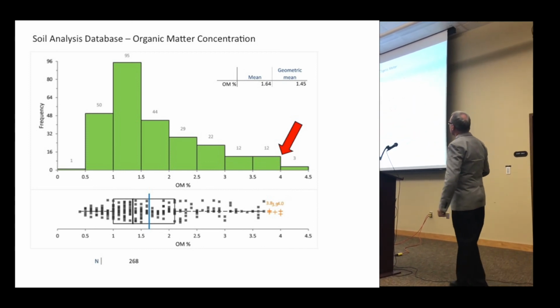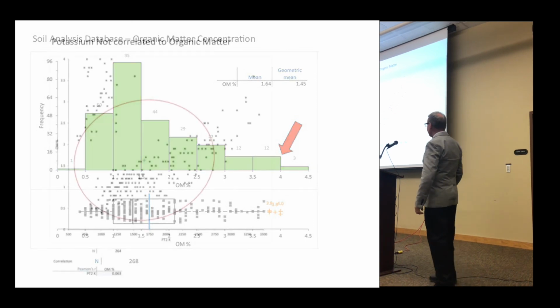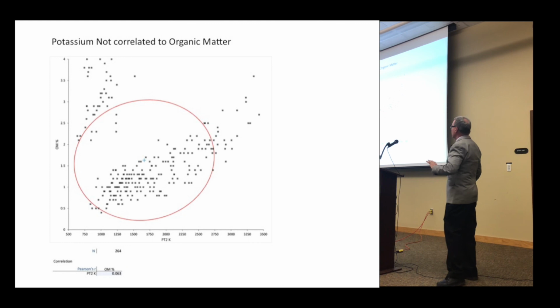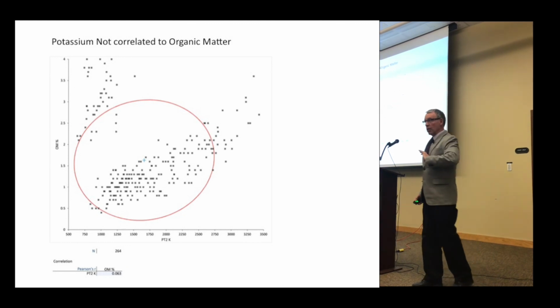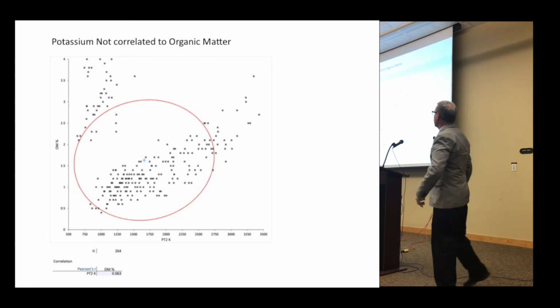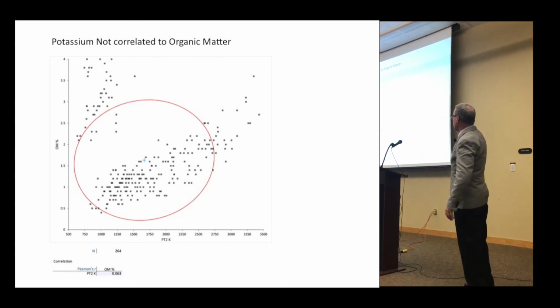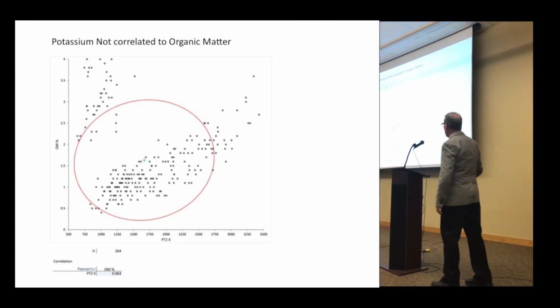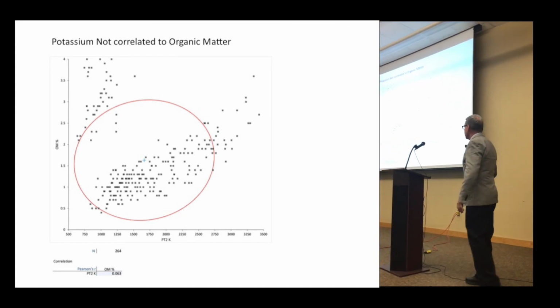What's the correlation between organic matter and potassium? There isn't any. There just isn't any. I've always been told that potassium is not associated with organic matter. Potassium is associated with the minerals in the soils. There's proof that's true. Got 264 data points up here, and they say no correlation, just none.